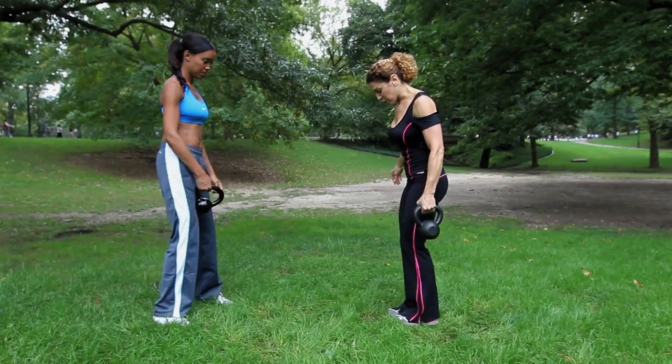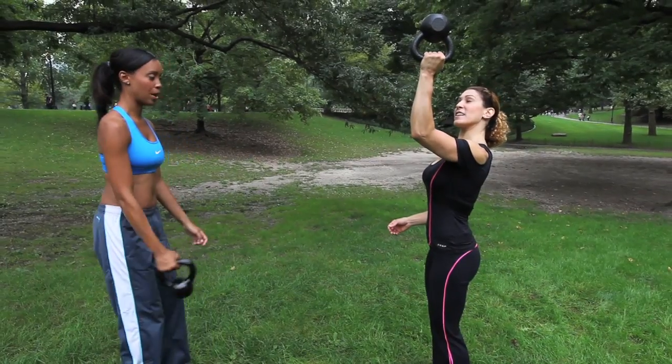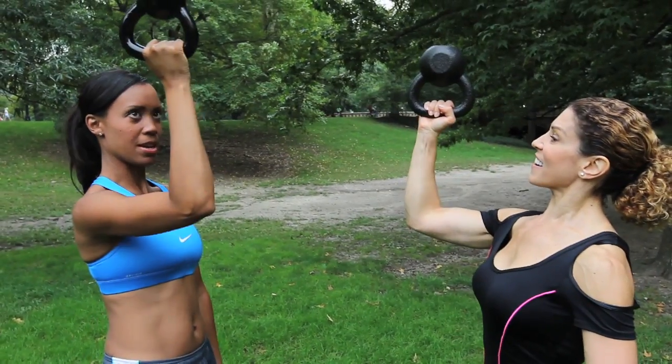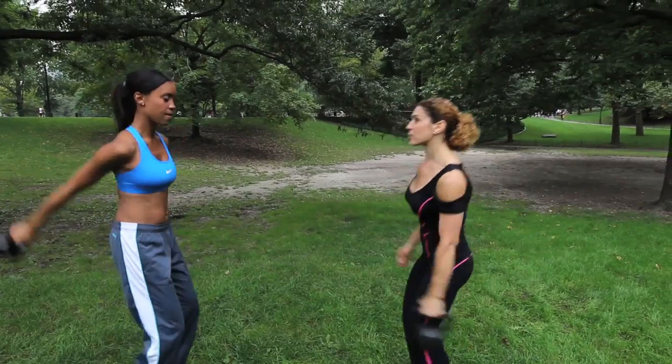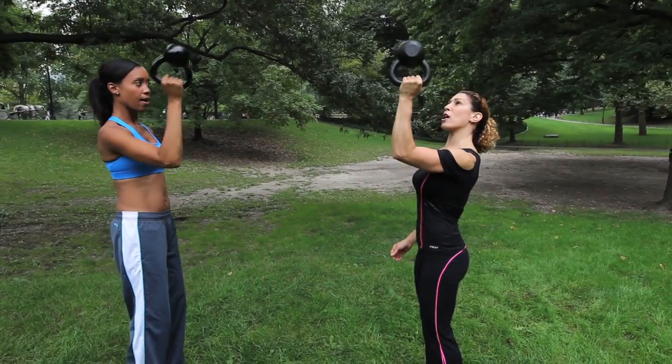Okay, let's bring the legs closer together, and then you're gonna bring the bell bottom up, facing the sky. Right. Up. Oh, wow. Depending on the weight that you're using, a light bell, you could go 15 to 20 reps. A heavier bell, you could go 8 to 10 reps.